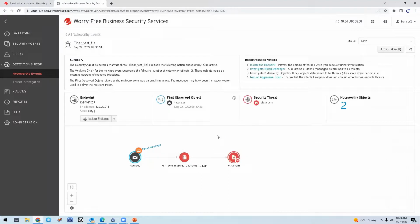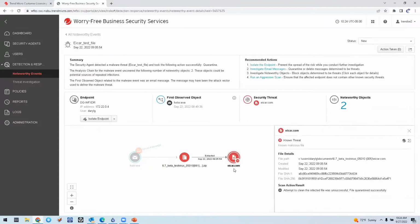So again, very simple here. I'm not going to show you a long, complicated process chain. I think that would be boring for me and you. But we have iCard.com here. This is a test virus, but without XDR running, this is what our detection looks like. Hey guys, we found something. It's a known malicious file. And here's the file path. And here's the file hash.